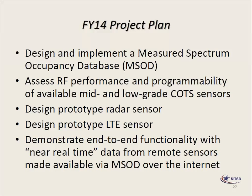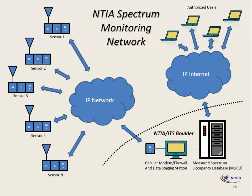Then we're going to design prototypes this year for radar spectrum and also for LTE. We think that those are going to involve COT sensors from 2 different price points. And so we're going to develop those 2 price point COT sensors into our system. And finally, we're just going to go for end-to-end functionality where the sensor is pushing data to the database and is making it available to authorized users.